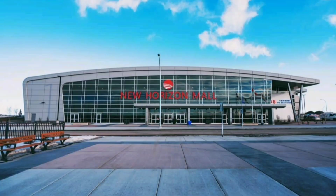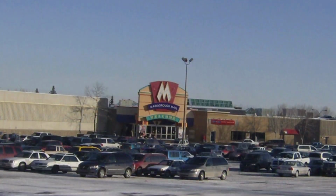Right across from there is another more local shopping center, Horizon Mall. Just south of here is also Marlborough Mall, and that offers an all-in-one shopping experience with great fast food options and lots of clothing and retail options as well.